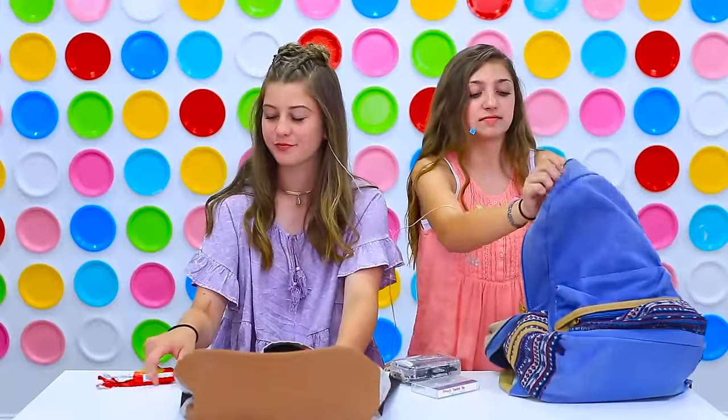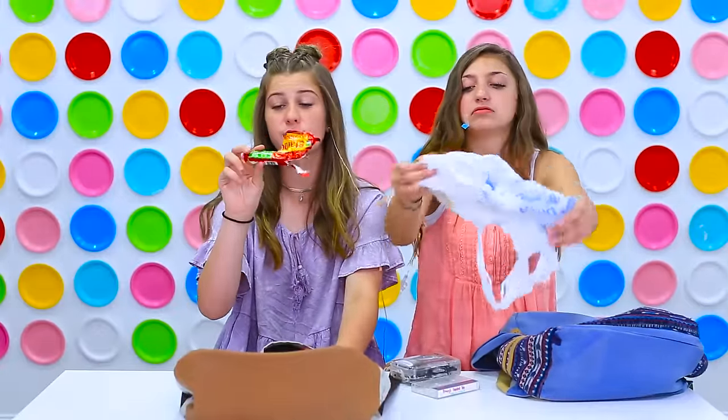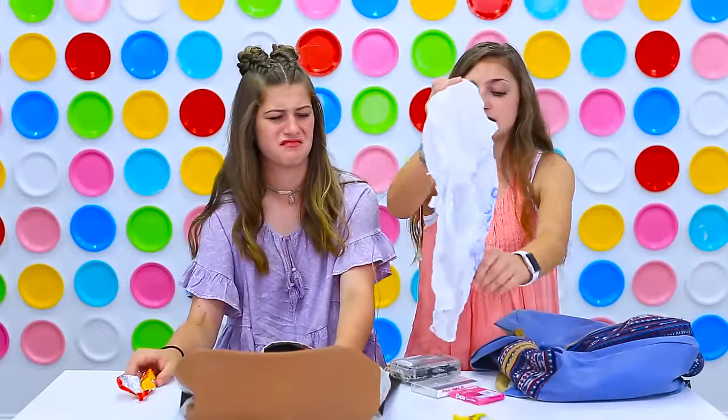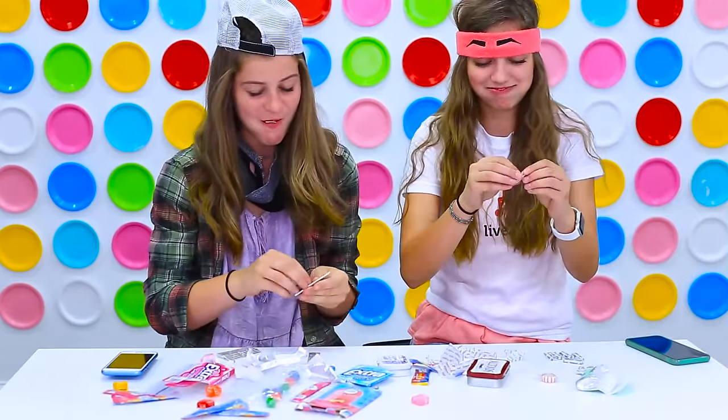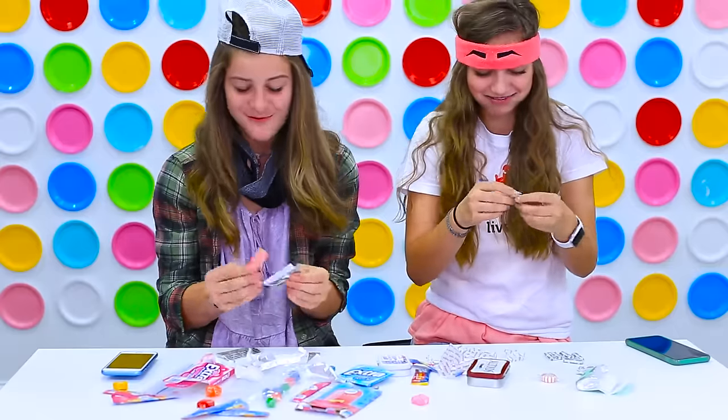Okay, I'm gonna dump it out. Hey, these two Starbursts are actually really good. There's actually gum in there. In a plastic bag. Brand new one, too. I have a small mouth.